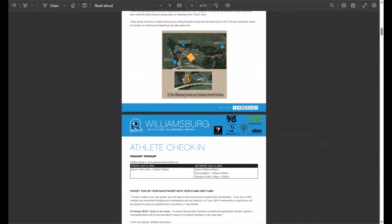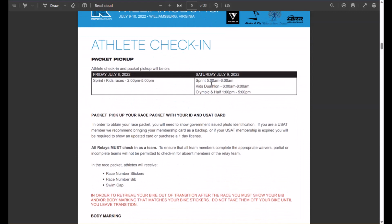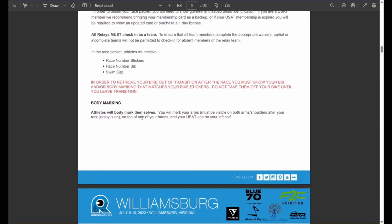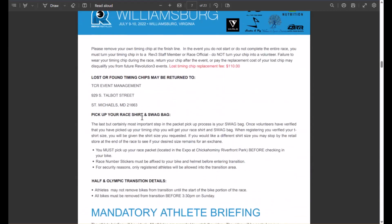So scrolling down here, let's zoom back into a normal reading area. Athlete checkout, they talk about athlete pickup here. Again, this is going to be pretty standard for you from year to year on. So notice that race happens on Sunday, and it is July 9th right there. This year's race is happening on the Sunday as well, so you're probably going to have this exact same process leading up to your race, okay? Make sure you read this. Body marking. Athletes will body mark themselves. Okay? So again, something else to keep in the back of your head, and lists of to-dos before your race. That is probably going to be the same.